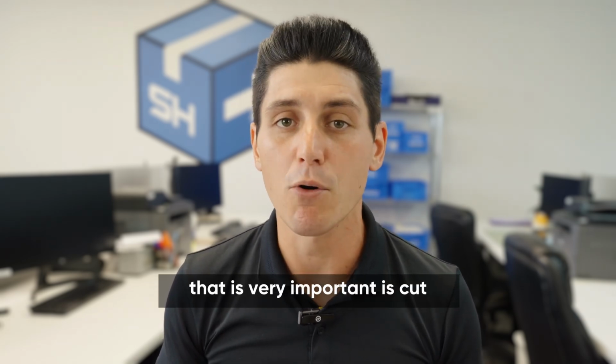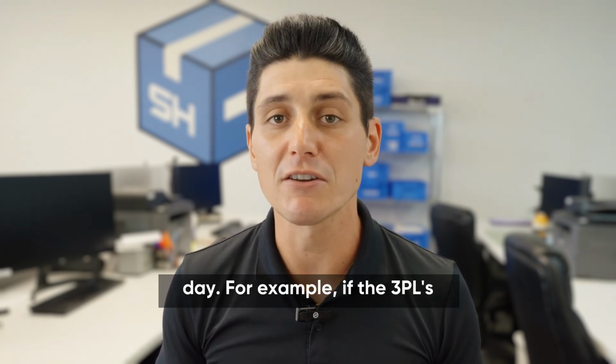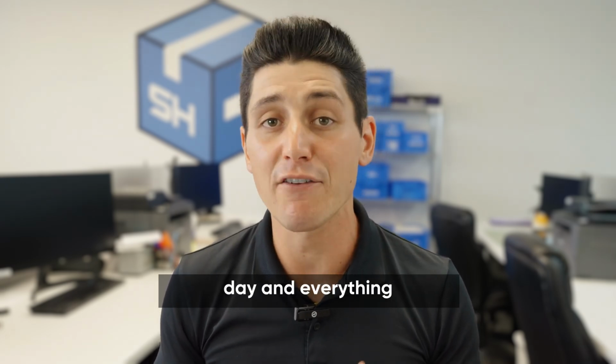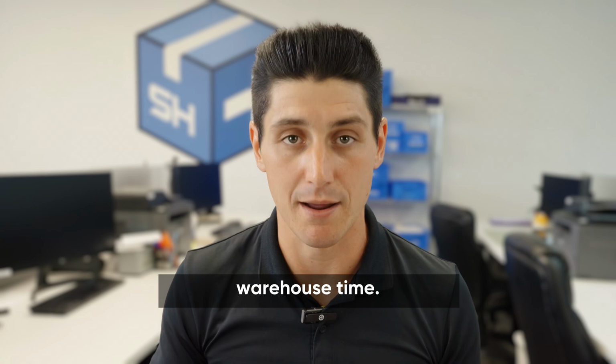Another SLA that is very important is cutoff time. This is the time set by the 3PL before which orders received go out the same day. For example, if a 3PL's cutoff time is 12 p.m., it means that the orders before 12 p.m. ship out same day and everything after goes out the next day. And if they have multiple locations in different time zones, it refers to 12 p.m. at that local warehouse time.